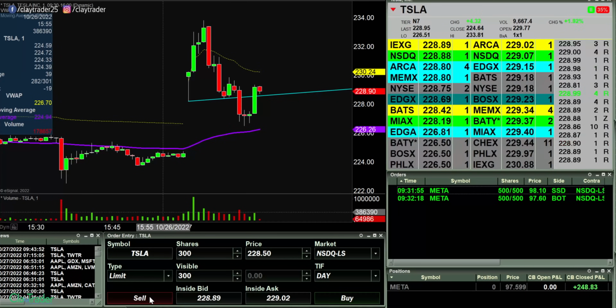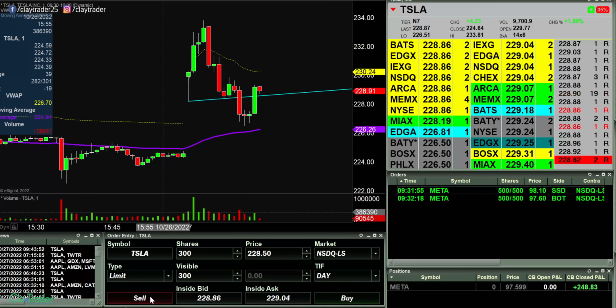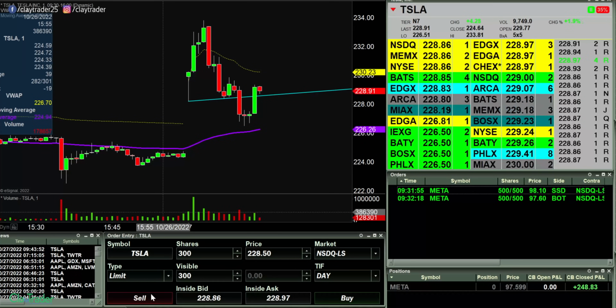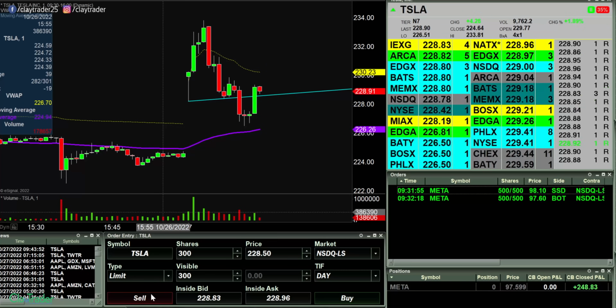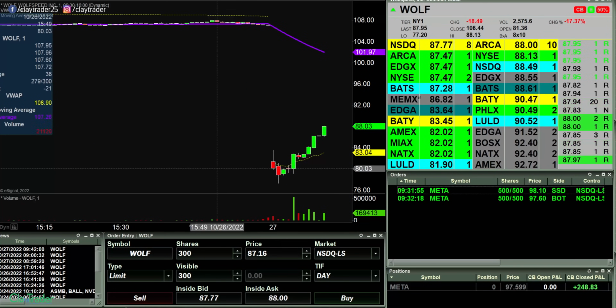New setup now. Let's keep an eye on that yellow line up there, which is the VWAP. And let's see if that can come into play here. Oh, what's going on with Wolf? That was another one I was watching this morning. Oh, wow, okay.